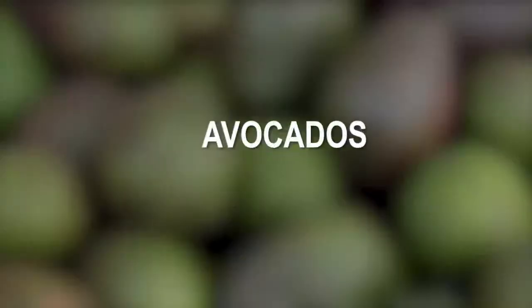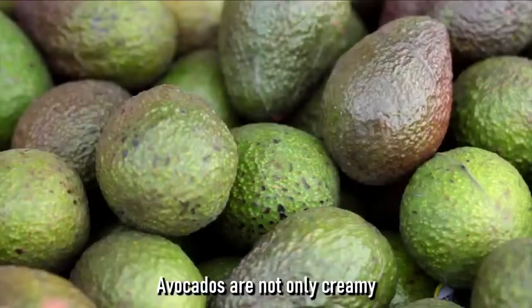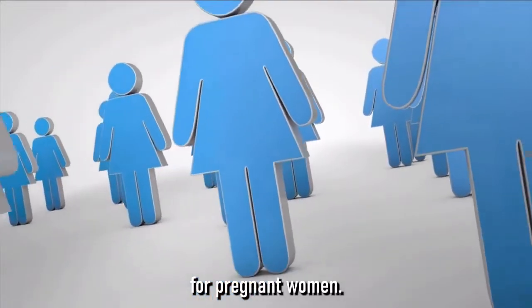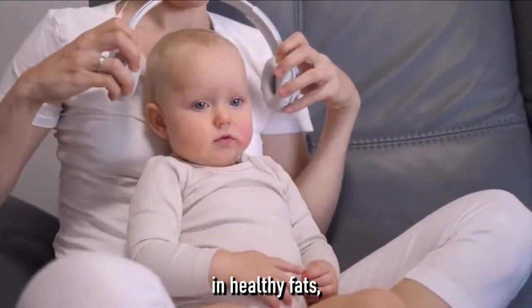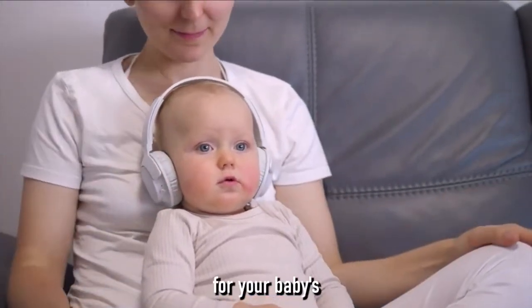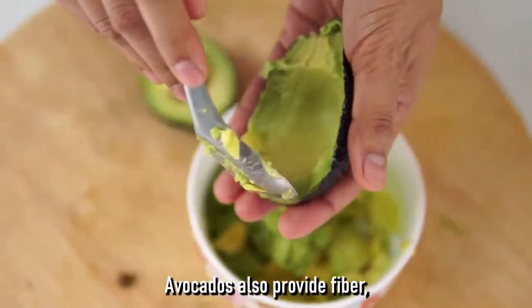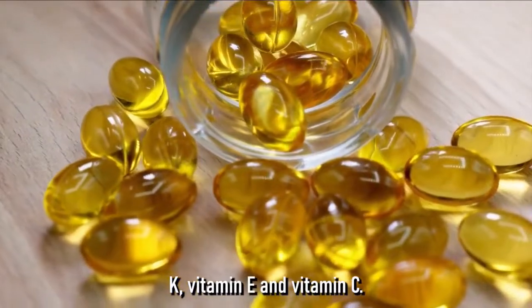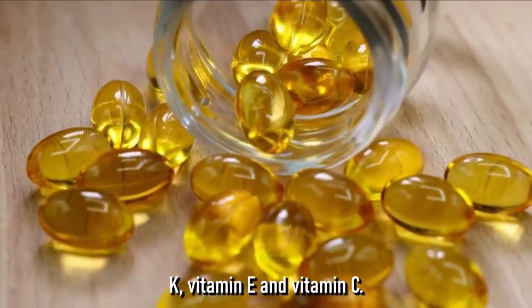10. Avocados. Avocados are not only creamy and delicious, but also highly nutritious for pregnant women. They are rich in healthy fats, including monounsaturated fats, which are beneficial for your baby's brain development. Avocados also provide fiber, folate, potassium, vitamin K, vitamin E, and vitamin C.